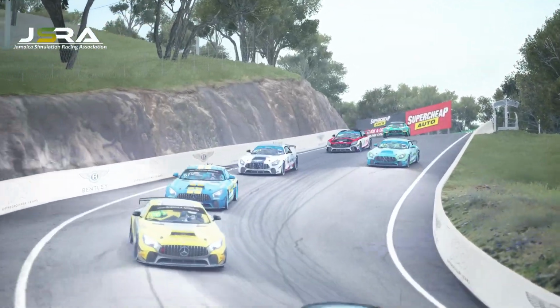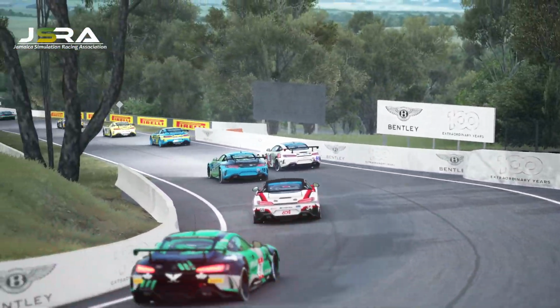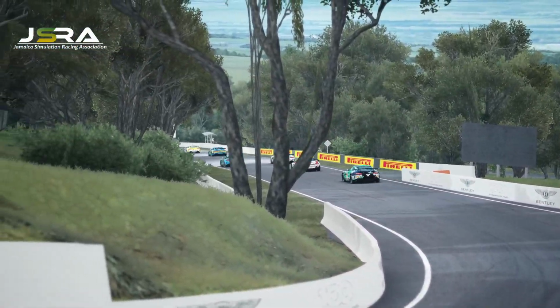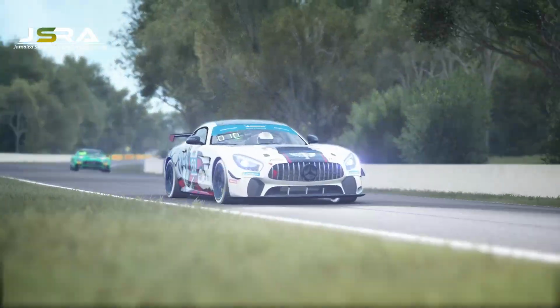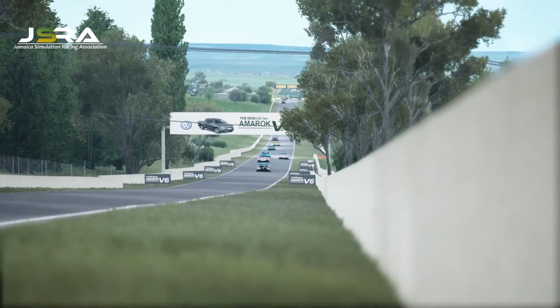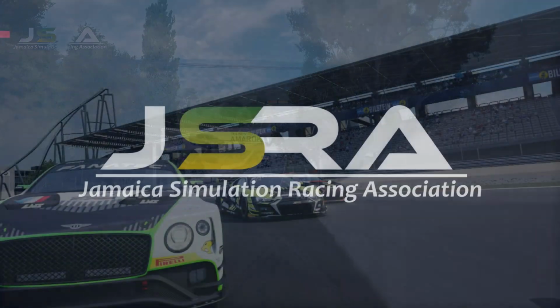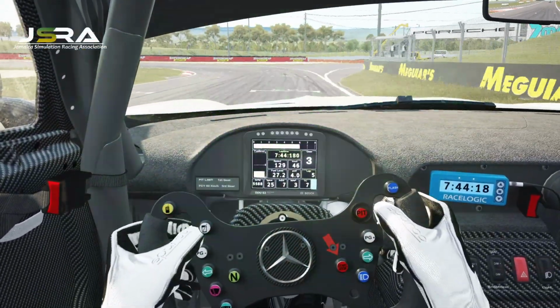Welcome to Mount Panorama. My name is Kilvaden Roper of the JSRA, and I will be your guide for this TrackWalx. This series has been developed by the JSRA to help drivers become acquainted with the many tracks we visit virtually. Today, I'll be sharing some tips on how to be fast around each of the 23 corners of this 6.2 kilometer track. Let's get started.